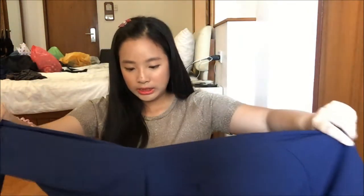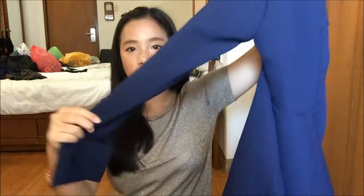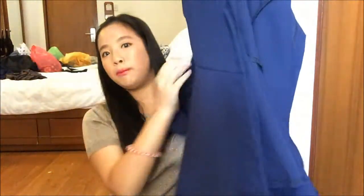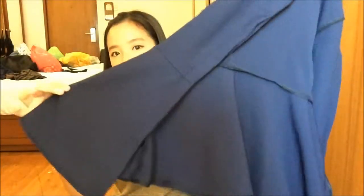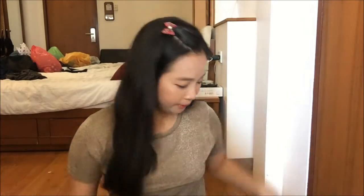The next one I bought from the same place is a shirt peplum. It looks like that. It's long sleeves. It has a peplum skirt, and it's a blouse, so you can button. So whether you want to wear it for formal also can, and there's a collar too. Oh, that was for 130 baht.